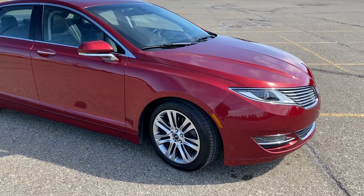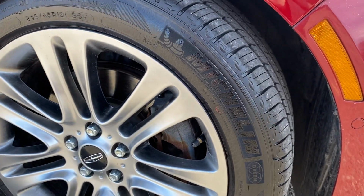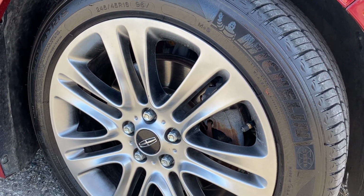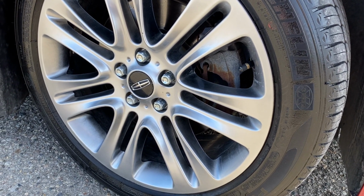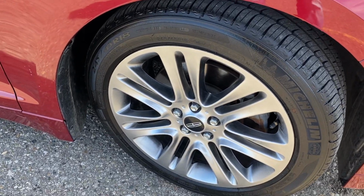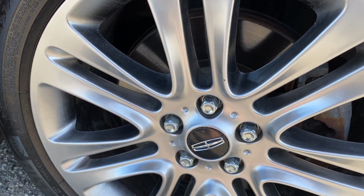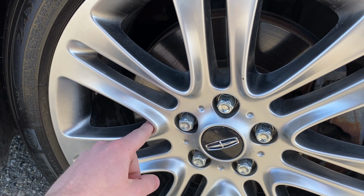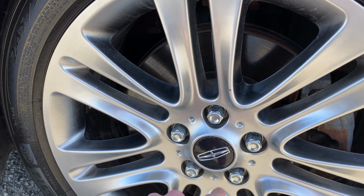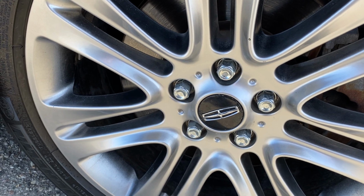So just getting started here, this has pretty much brand new Michelin Primacy tires on it. I mean, they probably have maybe 3,000 miles on them, and they're really good tires, really good riding, sporty, all-around tires. This is a certified pre-owned vehicle, so if they were to keep it much longer, I would probably suggest taking it to the dealer and getting the wheels checked out or replaced. They are starting to flake their clear coat. So that's something that will be covered under a pre-owned warranty, if you want to go that route, but we're getting rid of it.